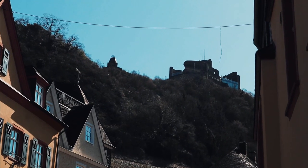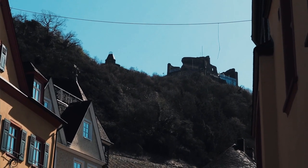So that right up there is the remains of the castle. There's not much left of the castle, but during the wine festival on Saturday night, they always have a fireworks show over the castle depicting the battle that took place, I guess. I want to say it's probably against the French, but I don't really know. But it's really cool. So, like I said, come to the wine festival, check out the fireworks. It's pretty awesome.